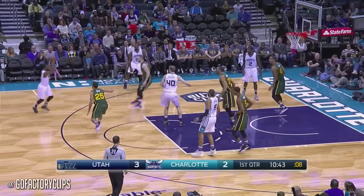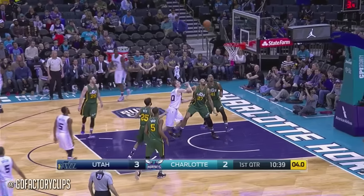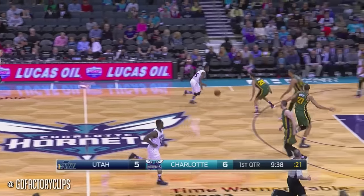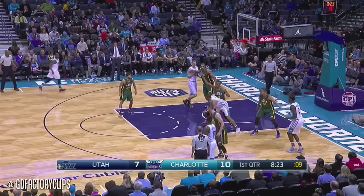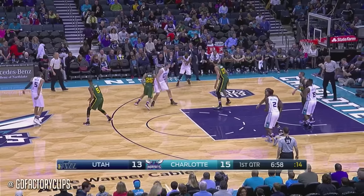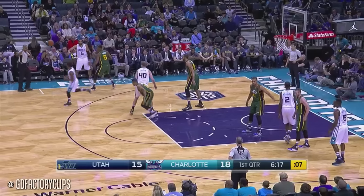Young guy, and he is improved in his second year in the association. Elbow jumper, Kemba Walker rattles around and finds a home. Kemba Walker draws the foul. Kemba slides over for a baseline three and hits it. We talked about it at the beginning of the year. Look at Kemba Walker. Two in a row for him.